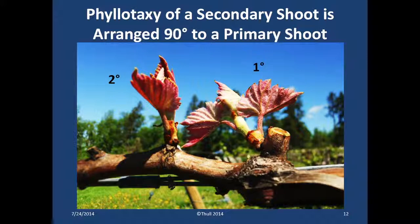So it's kind of something you've got to think about. If you've got a cane that goes out, the shoot that comes out is going to be also in the same plane, whereas the secondary is going to be turned 90 degrees in that reference plane. So if this is my two-dimensional plane right here, your secondary shoot is going to be growing in this third dimension, actually. So that's just one small way of seeing that. It's not that important.